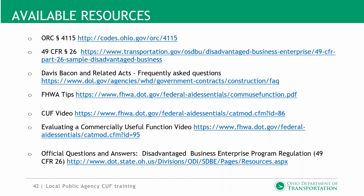49 CFR Part 26 is the Disadvantaged Business Enterprise section of the Code of Federal Regulations. You should be familiar with this. It is quite lengthy, so you'll want to take time. You'll want to probably review it multiple times. I think I've probably read it in my career, I can't even tell you how many times. I know I just referenced it earlier today when I was sending an email. So you'll need to be able to reference that frequently, so I would put a link on your website so that you can go to it quickly.